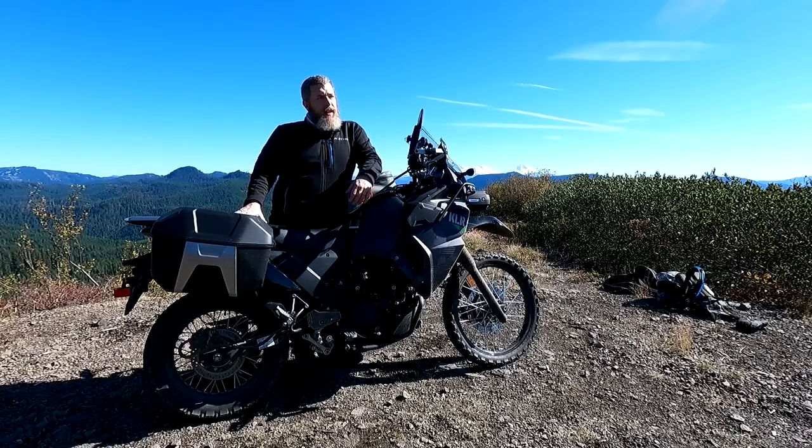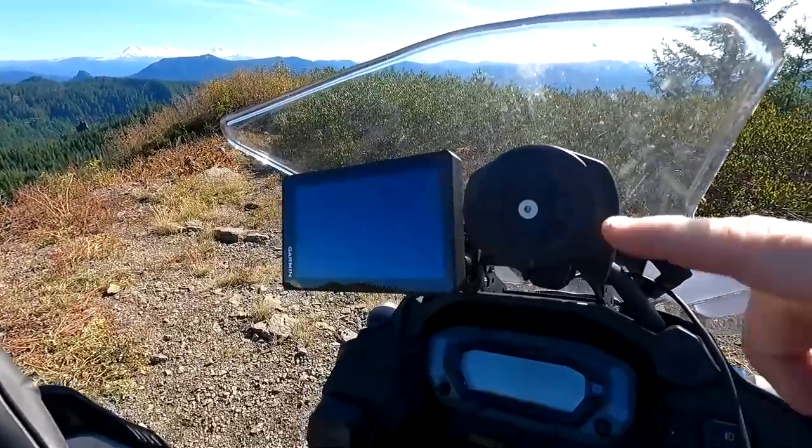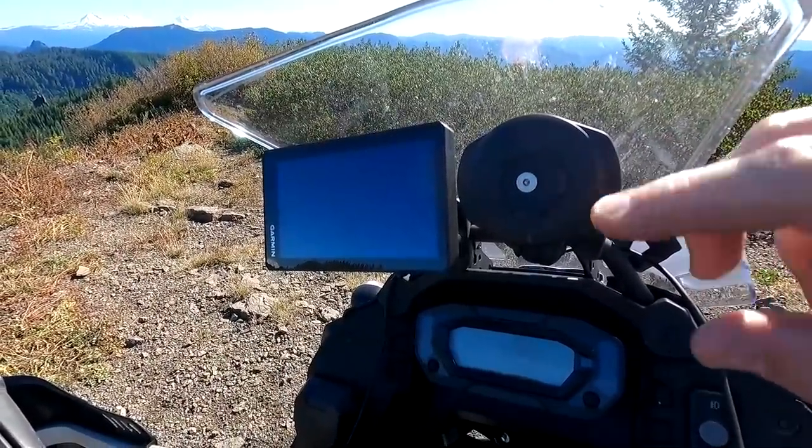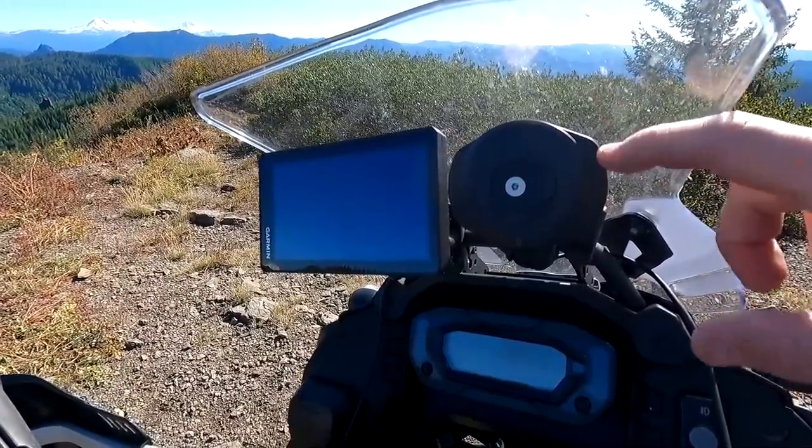This bike is the adventure package. So it has the side cases, it has the fog lights, it has the crash bars, it has the charging ports on the dash. So it's got a 12 volt and a USB charger. But other than that, it's the same as the other two, the Traveler and the regular base model 2022 KLR.